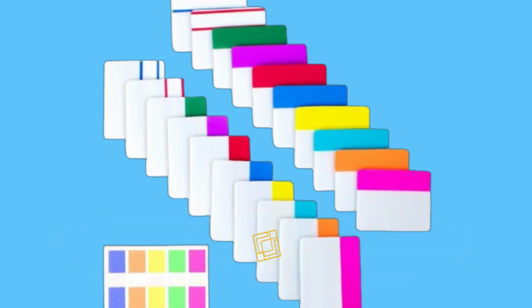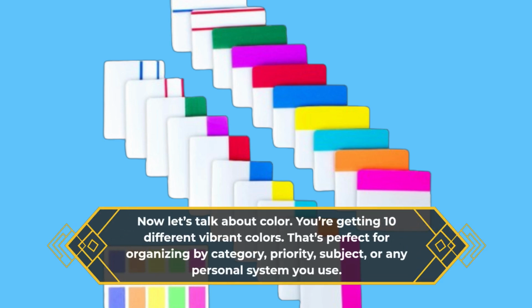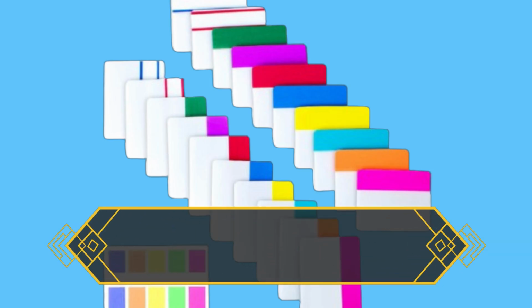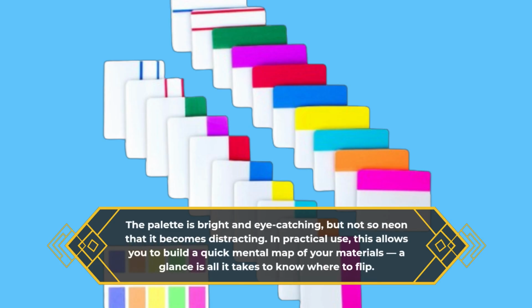Now let's talk about color. You're getting 10 different vibrant colors. That's perfect for organizing by category, priority, subject, or any personal system you use. The palette is bright and eye-catching, but not so neon that it becomes distracting. In practical use, this allows you to build a quick mental map of your materials. A glance is all it takes to know where to flip.